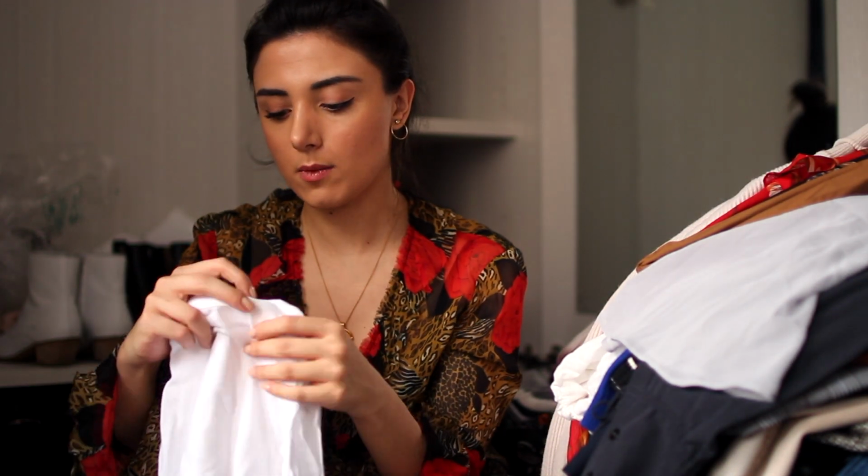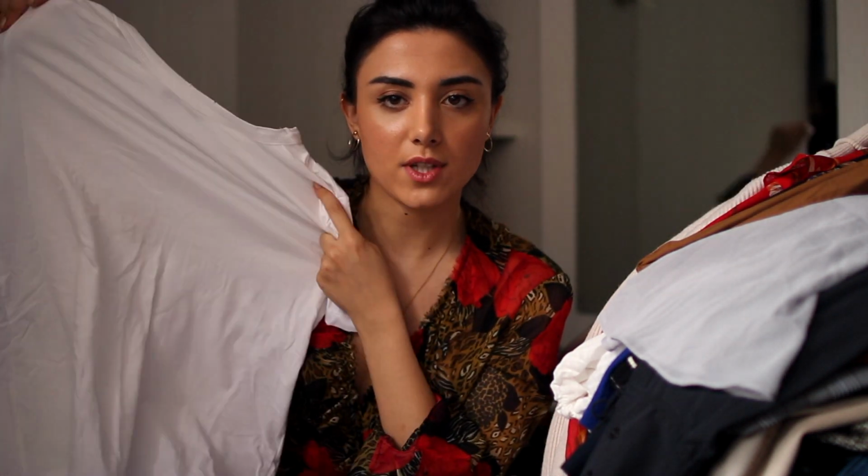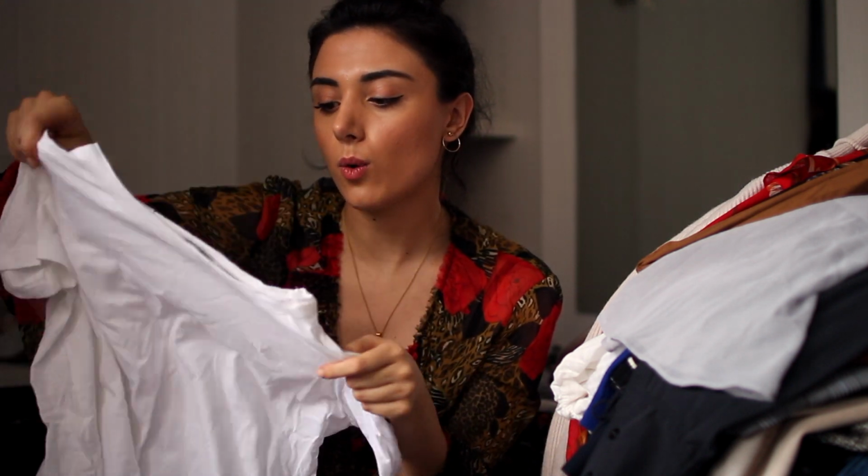This is a basic white t-shirt. It's pretty new. I got it from Zara. I actually bought this to replace an old one, so this is a keep. We're off to a great start.